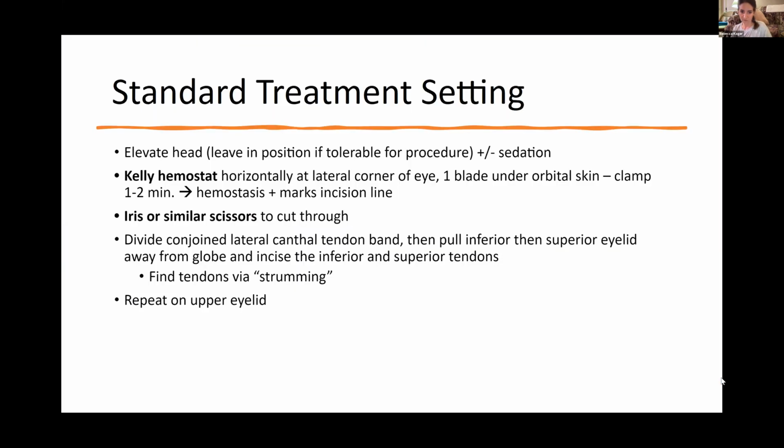So the intervention that they went with is the lateral canthotomy and the cantholysis. So in a standard treatment setting, what you would want to do is elevate the head of the patient to help decrease intracranial and intraocular pressure. And you would want to leave them in this position if it's tolerable for them during the procedure. You should give sedation, especially if they're awake. The tools that you would use in your standard treatment setting would be a Kelly hemostat. You'd also use an iris or similar small scissors. They did mention them being blunt tipped so you don't damage the eye.